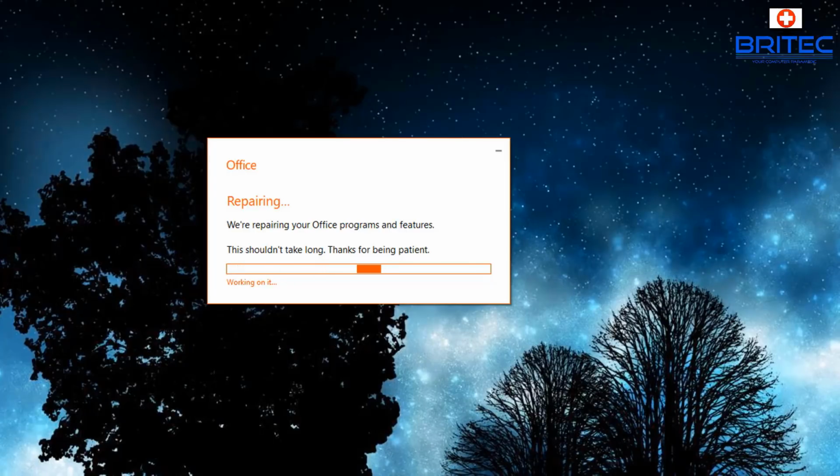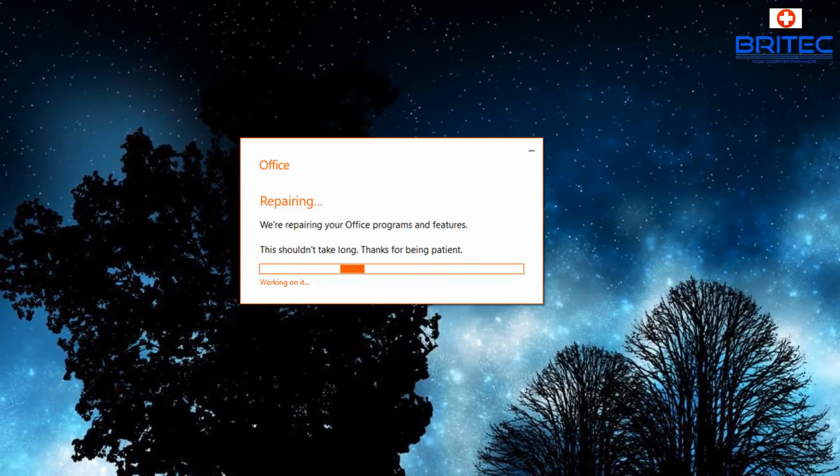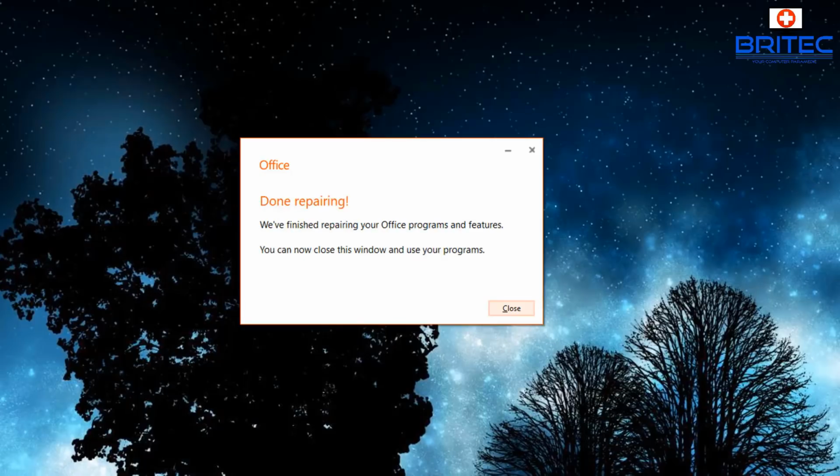Outlook. Now it may be an issue with the software itself, it could be a setting, it could be a corruption of your PST file, it could be server side. There's loads of things that it could be that's causing a problem, and we need to check everything to make sure that we try and get it repaired. So you can see here it's done its repairing, and you can now close this off.